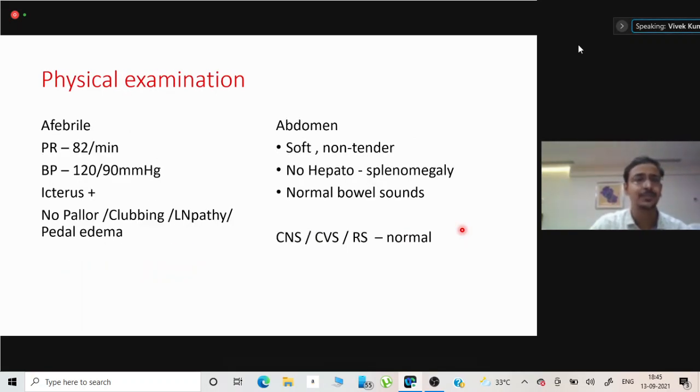On physical examination, the patient was afebrile and hemodynamically stable, and icterus was persistently there.